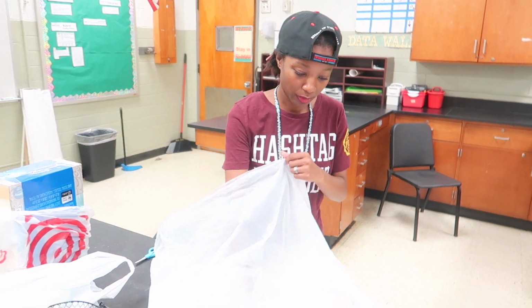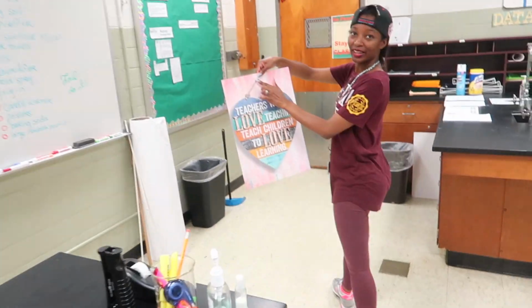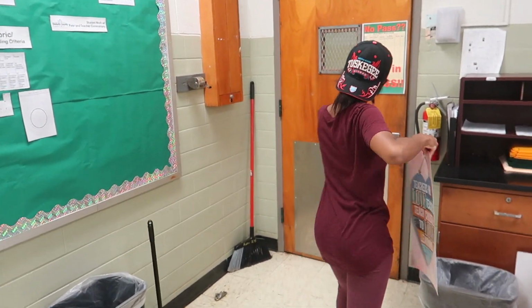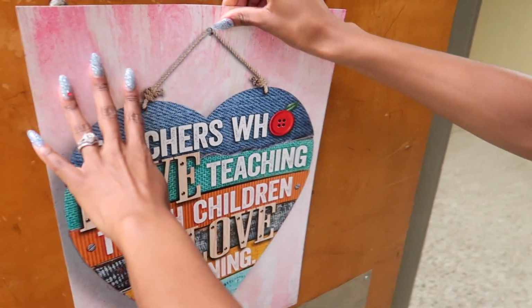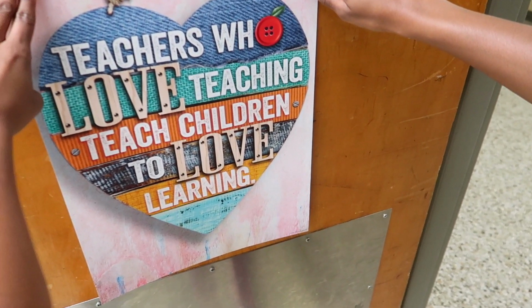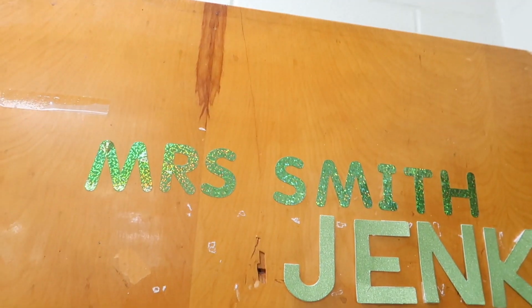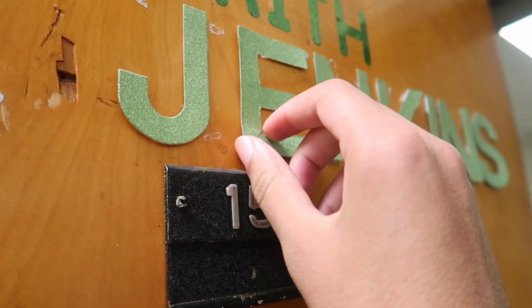Okay. So I was thinking about putting this on the door. But like it'd be cute if I had like a nail. Oh yeah. Let me see it so the people can see what the poster says. It says teachers who love teaching teach children to love learning. Hey, look at this. Miss Smith. I'm gonna go ahead and take all that down. You don't need it no more.